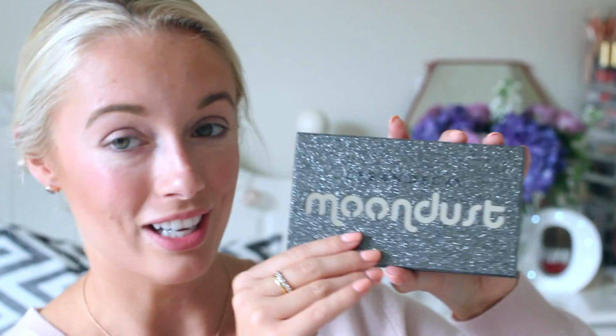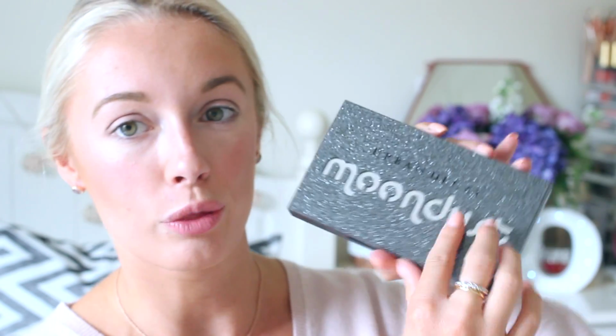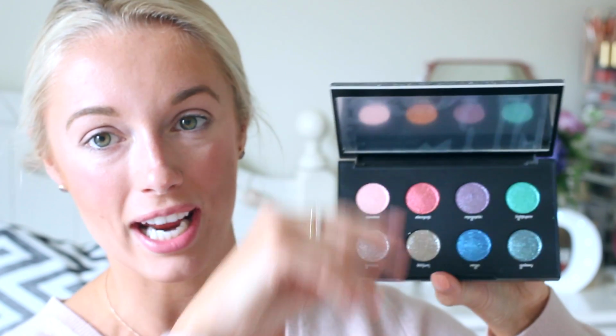How beautiful is this? So you've got this gorgeous black sparkly palette with the words Moondust written in there. And inside, look at these shades. So many gorgeous, super bright, super pigmented glitter shades, as we know and love from Urban Decay.